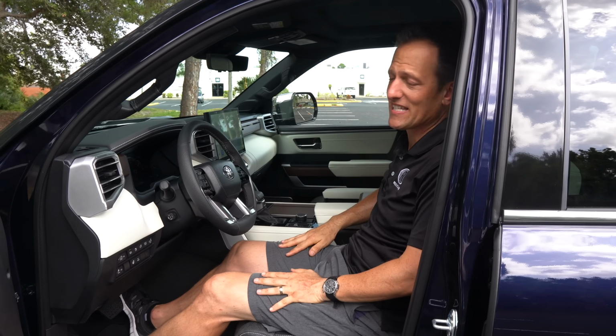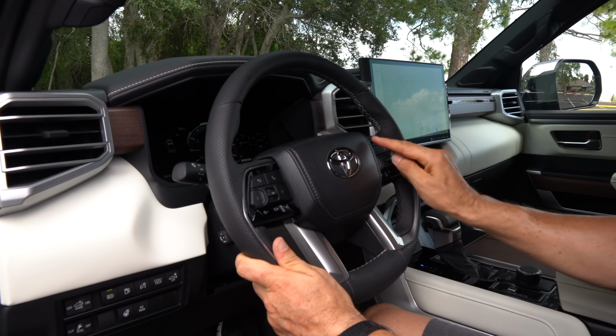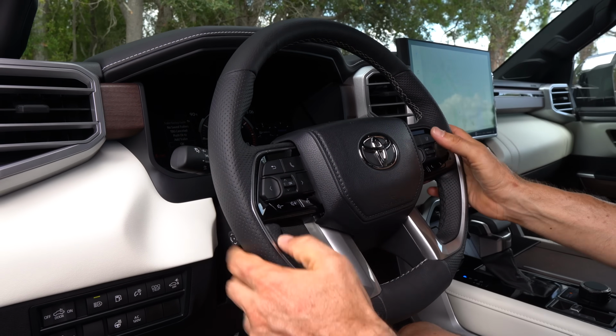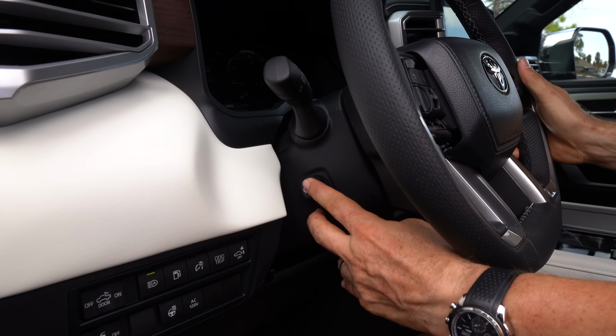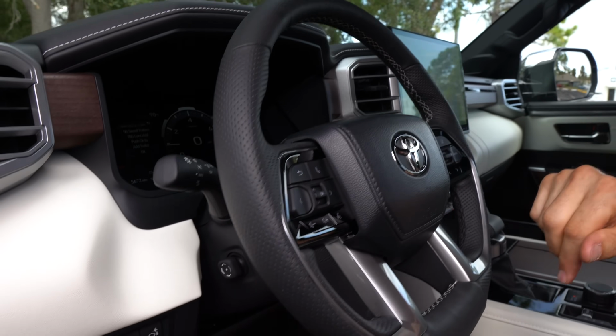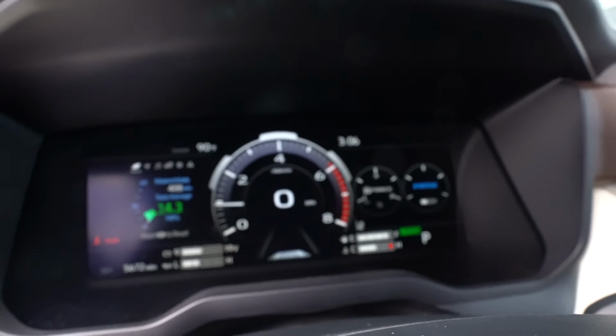Plenty of room inside this Tundra cabin. Steering wheel, it's tasteful. You got the 2 different kinds of leather. I like the stitching on the horn button, flat black on most of the switchgear. You do have an electric tilting and telescoping steering wheel, and this is a heated steering wheel, which is really nice. Of course, we have our digital gauge cluster with our different modes.